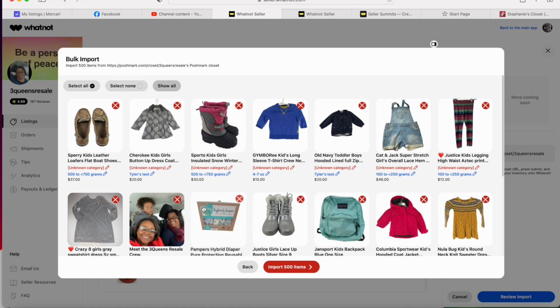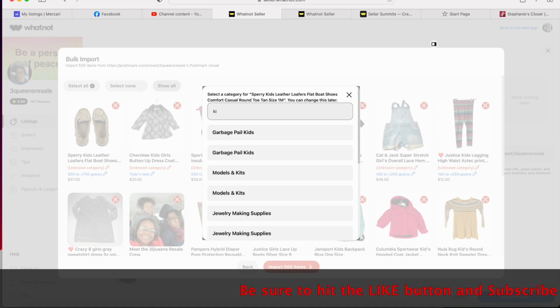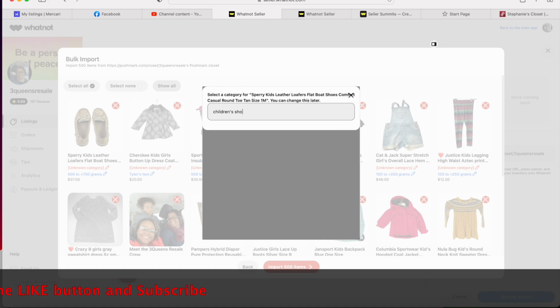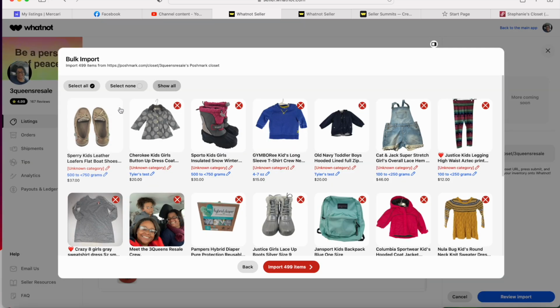These are all kids' items. Well, and that's my picture of me. So I'm going to go through and kind of look at each of these. Unknown category, these are kids, children's. So you have to go through on the ones, shoes, or maybe I'll just put shoes. Okay. Category is not coming up, so I'm just going to delete those.